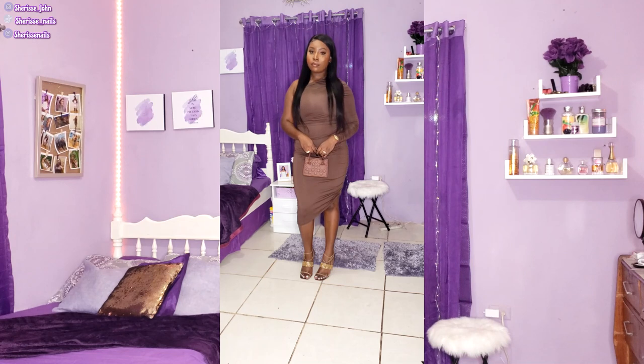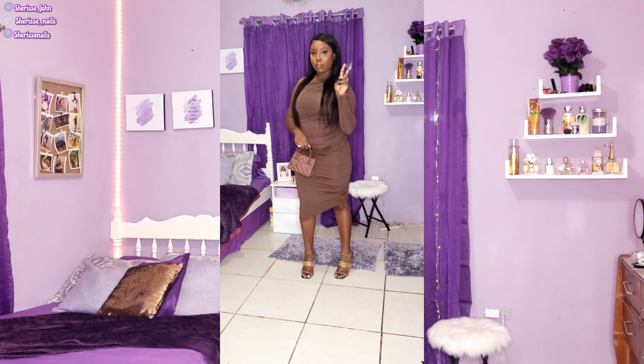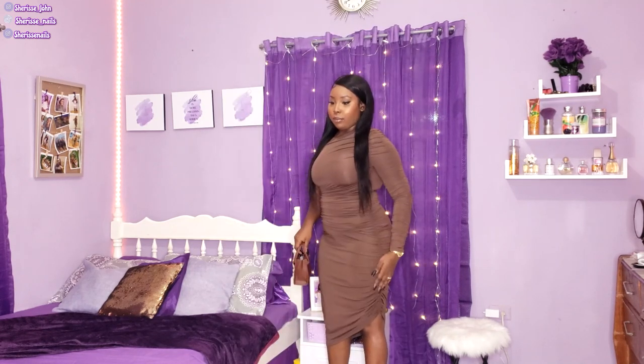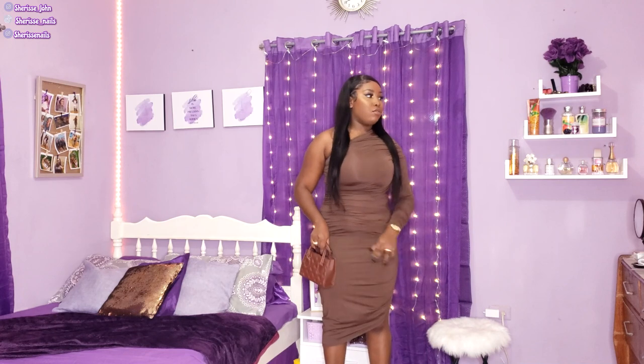As you can see, this is a little purse. I also got this from SHEIN. This is like a chevron type purse as well. And the dress has ruching on the side here, if you can see. Ruching going all around here and on the arms. So it's like a continuous ruching kind of thing. And then it has ruching in the middle as well. This is in a size medium. So I really like it.